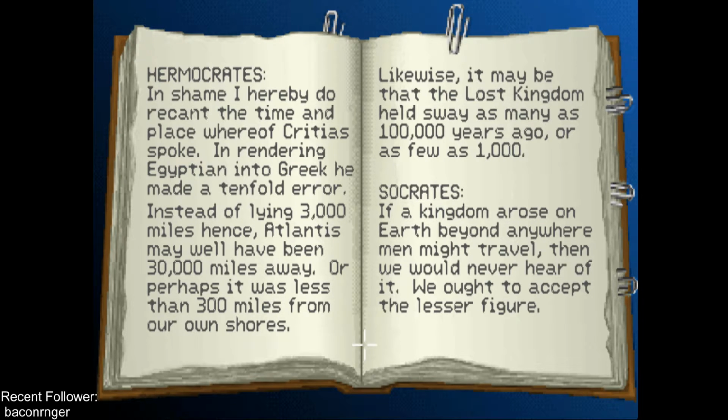Hermocrates, in shame I hereby do recant the time and place whereof Critias spoke. In rendering Egyptian into Greek, he made a tenfold error. Instead of lying 3,000 miles hence, Atlantis may have well been 30,000 miles away, or perhaps it was less than 300 miles from our own shores. Likewise, it may be that the Lost Kingdom held sway as many as 100,000 years ago, or as few as 1,000. Socrates, if a kingdom arose on Earth beyond anywhere men might travel, then we would never hear of it. We ought to accept the lesser figure.